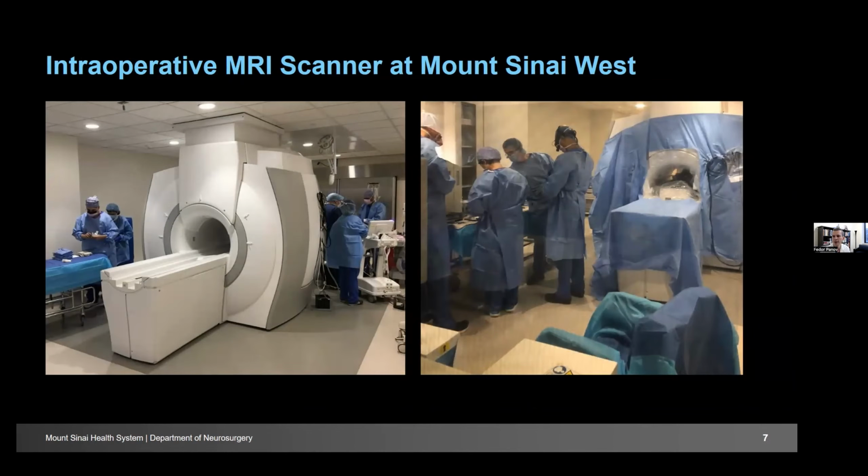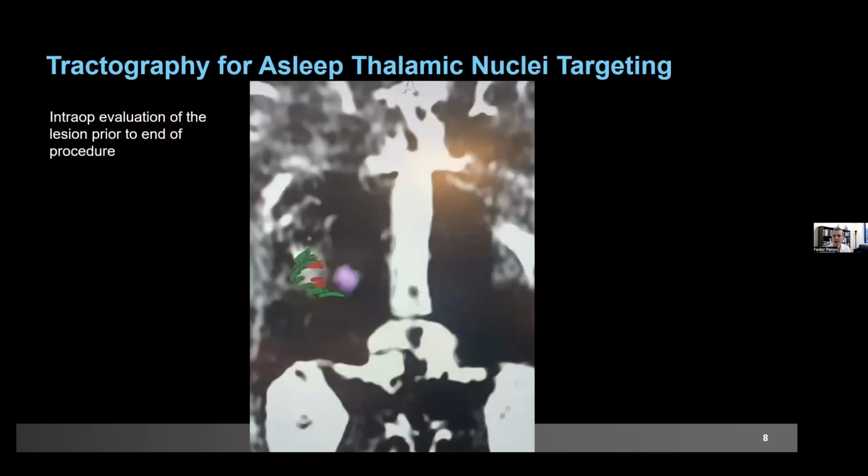So we have a fully integrated operating room with the MRI scanner itself, with appropriate airflow as well as sterility. So we can perform open and minimally invasive as well as now focused ultrasound procedures at our center in this operating room here. But to me, the key, what separates this procedure from what has happened over the past 30 years or so, is the ability to target with patient-specific tractography and the ability then to verify those results with partial treatment and then complete treatment as we go through the procedure.